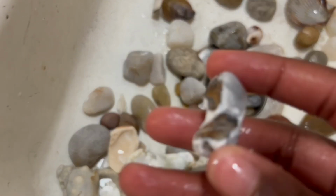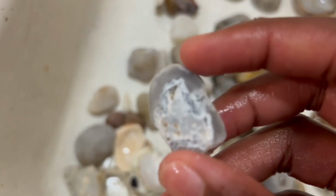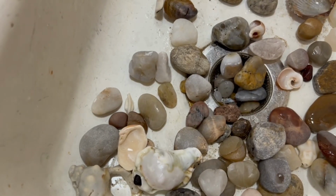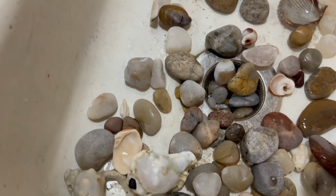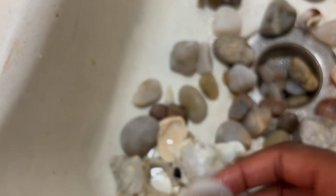Oh yeah, and this rock looks amazing. Just look at it. Got all these designs. Looks like my other rock. Oh yeah, look at this one. It's very cool. Overall, it was a nice day. We found some cool rocks and gemstones. There were some nice precious rocks that we found.